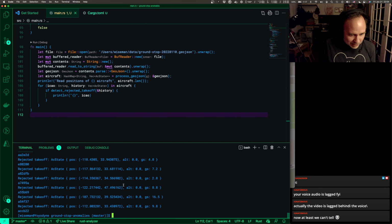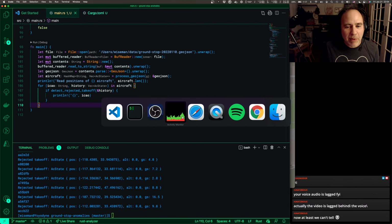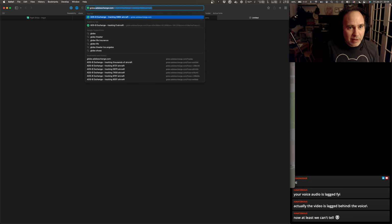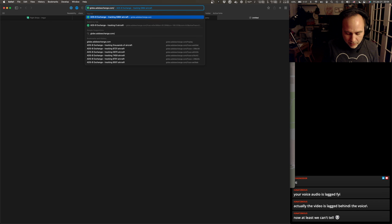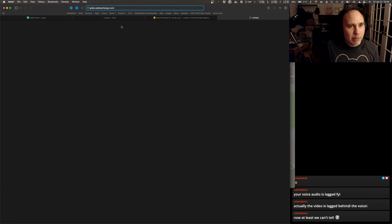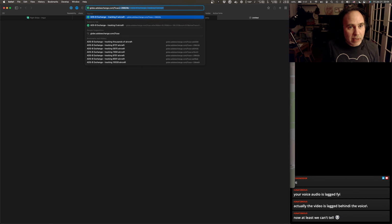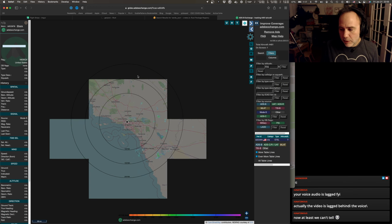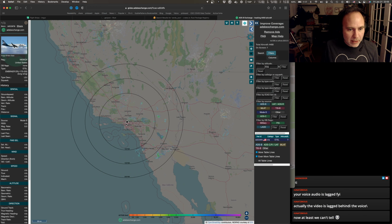Okay, we found some stuff. Okay, it's not even bother. Well, whatever. Let's actually, sure, let's bother. Like just a really handy way of. Let's look at one of these. Let's look at this one. A handy way of debugging this is to look at it in ADSB Exchange. So we're going to print a URL that'll let us see the path. That'll just be so handy.